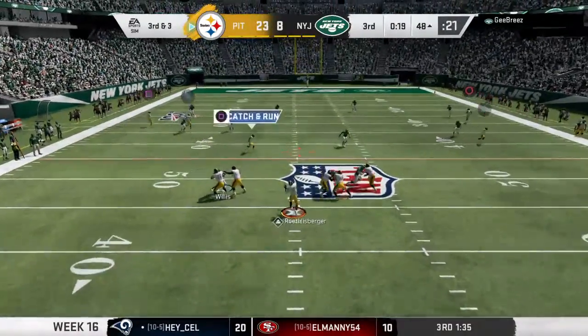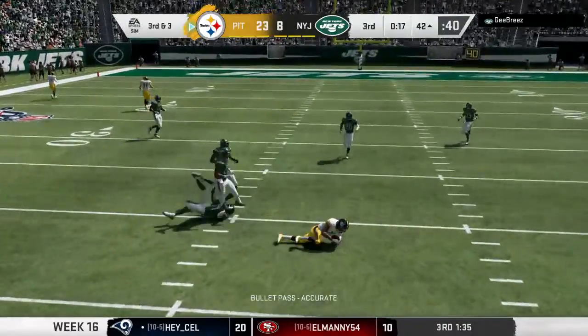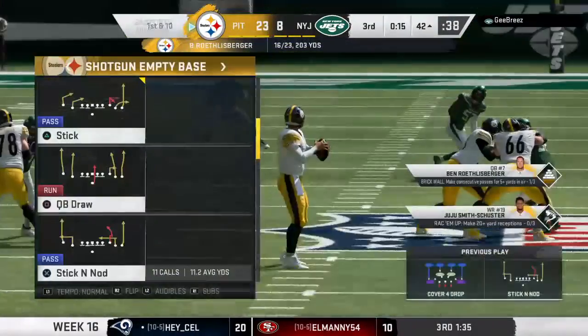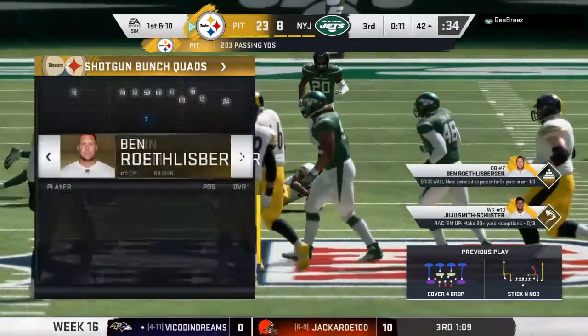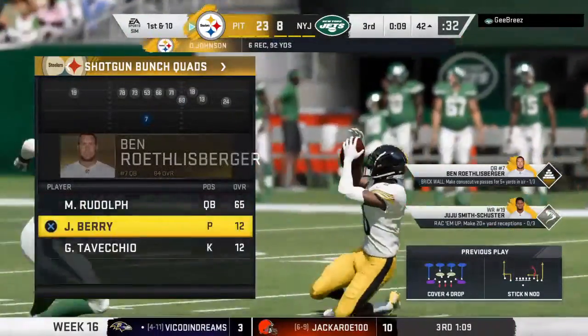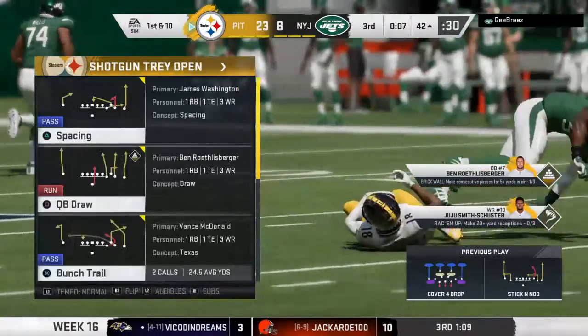Roethlisberger now to throw on third down. This is Johnson. He's got it. They call his number again. It's his 6th catch and a first down. A gain of 7, and the Steelers first down.